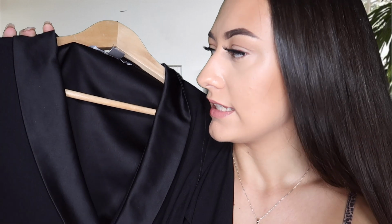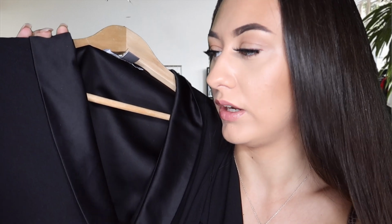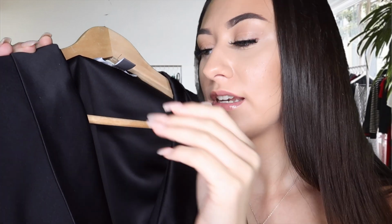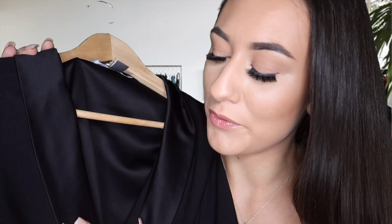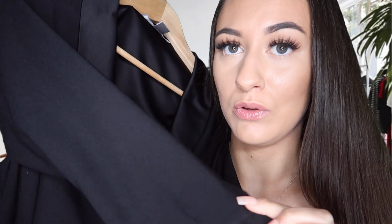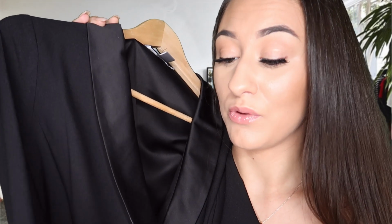Now I also like this one because you've got this very matte fabric here, but then at the collar it's more of a satin finish, which just makes the dress look ever so slightly more glam, a bit more expensive as well. And these sleeves are perfect, I think. You don't want anything too long. As you can see, these are sort of 3/4 length sleeves, so it's going to really flatter your arms.